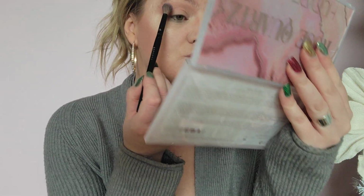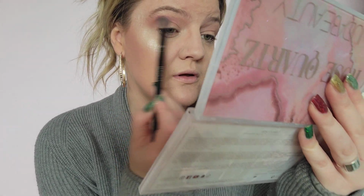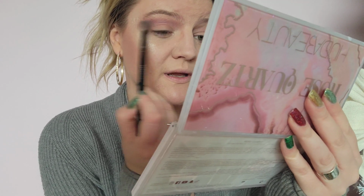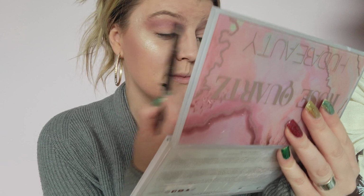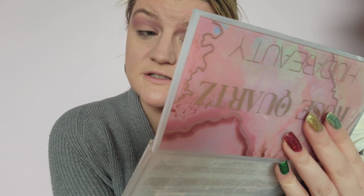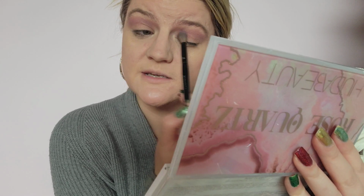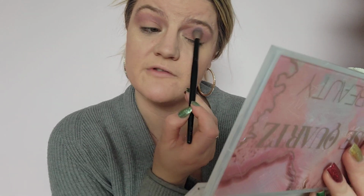I think I want to reach into the shade right here, which I can't quite read the name of at the moment, Serenity. It's a little bit more on the purple side, but not too pink or purple. I'm going to be rambling a lot through this video, so I apologize in advance. But this is a shade that I haven't used, so I'm actually excited to dip into those shades, the ones that I haven't quite used yet.